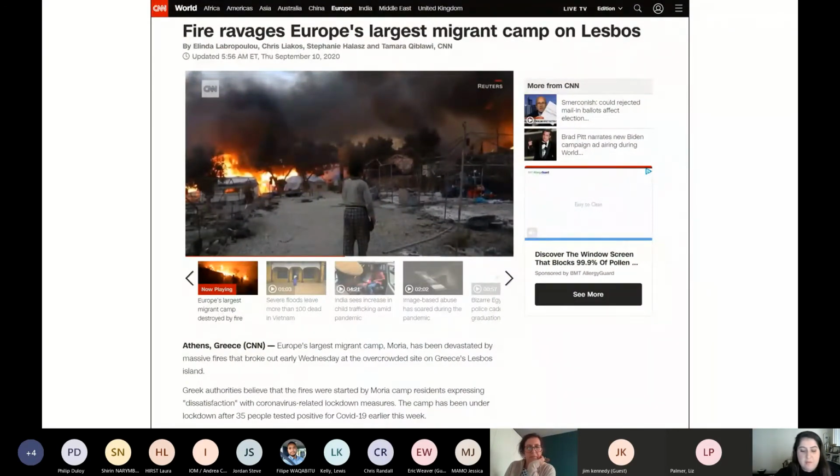More recently, there were the fires in the Moria Reception and Identification Center on Lesbos Island in Greece, which captured global attention. Between September 8th and 10th, fires broke out in 3 different spots in Moria, resulting in the displacement of more than 12,000 refugees.